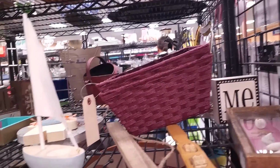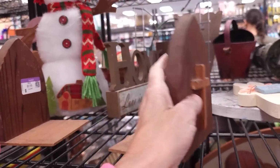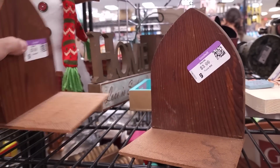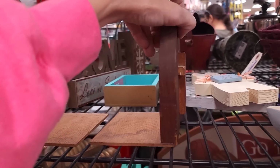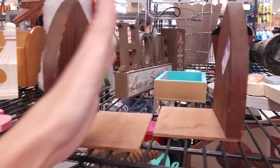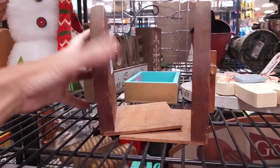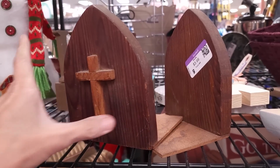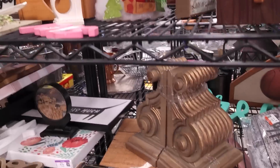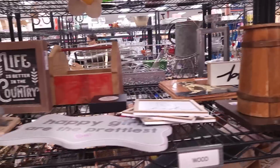We are going to go down the wood section here and see what we've got. These are some nice homemade bookends, but they're very lightweight, which is a little problematic when you are doing books. I get it. You put a book here and it kind of holds it. Those are nice, but they are priced each, $4 each. So we're going to leave those and keep looking.